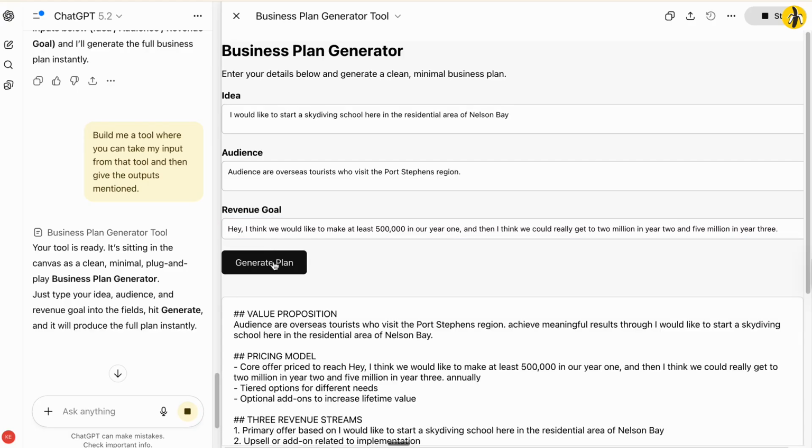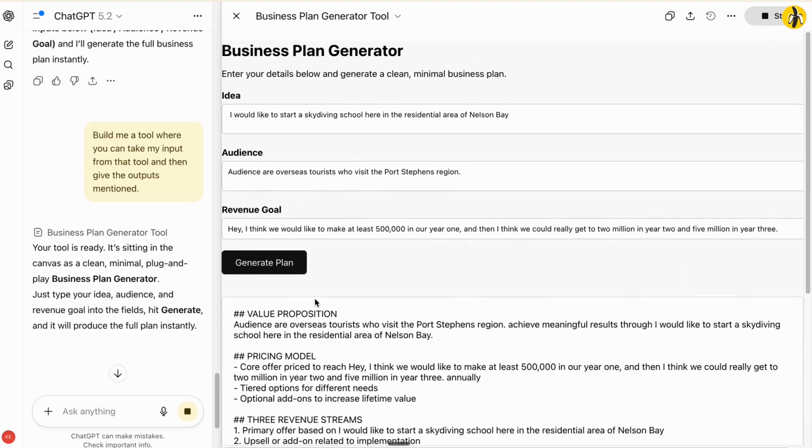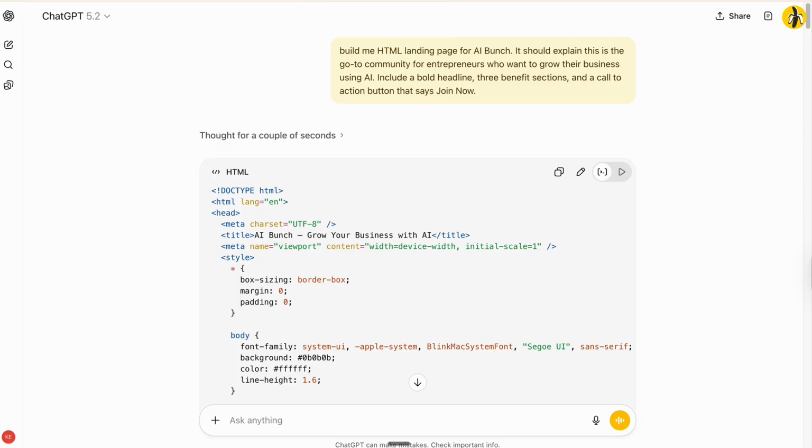And then I click generate plan. And oh, actually, look, it's done it. There you go. So now here's something I can use again and again. Now, would you want a business plan generator? Maybe, maybe not. Let's think about landing pages, though. Landing pages would be quite helpful for you.